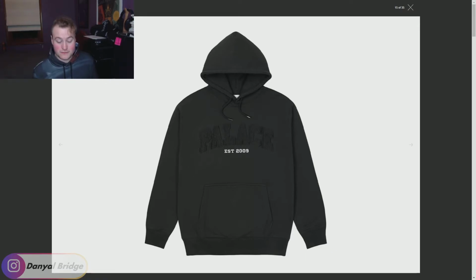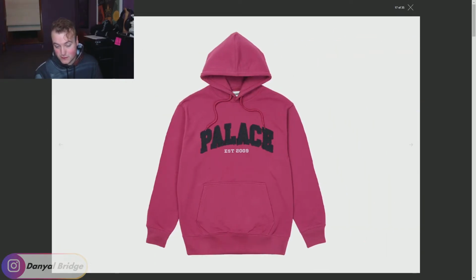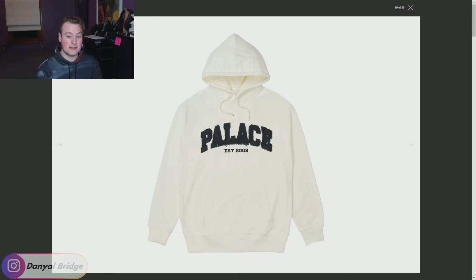This comes in a variety of different colors. It comes in a black, a gray, a pink, which is a bit odd. It's a weird color combo there. It comes in a navy, which I think is my favorite, and then it comes in a plaid. No, a white. It comes in a white.